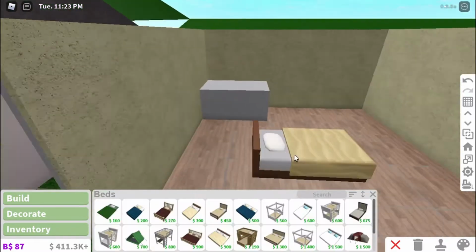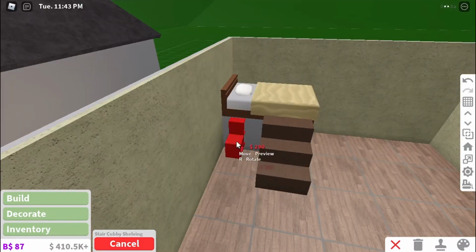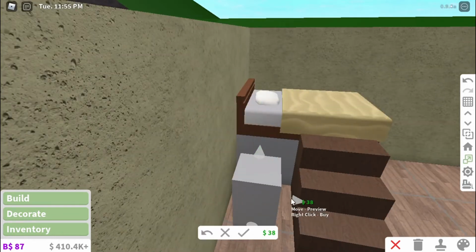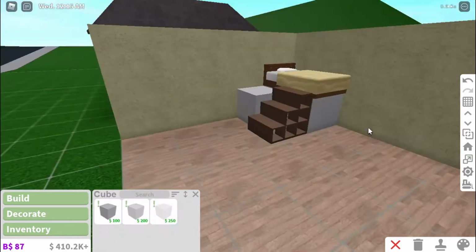So if you have been following our builds for a little bit, you probably would have noticed that I have used this exact same bed style before, I believe in my Paris apartment video. I just decided that this bed style went really well with the cottagecore vibe I was trying to go for, so I decided to add it into this build.